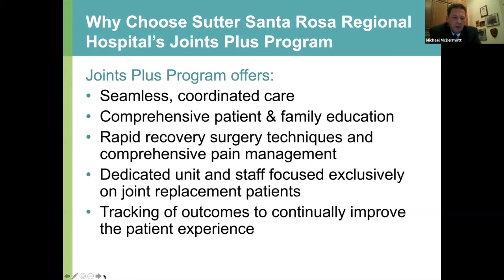So the pain management is phenomenal. It's a combined effort between the surgeons, the operating staff, the physical therapists, as well as the anesthesia staff. Everybody works together as a team. We know each other. We know our movements. And then the floor. Sutter does a tremendous job. And I'm saying this really in an unbiased tone.